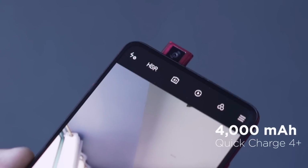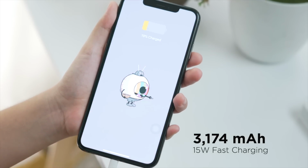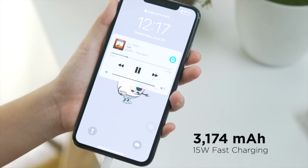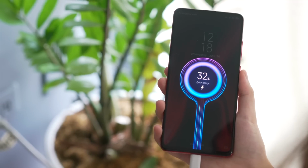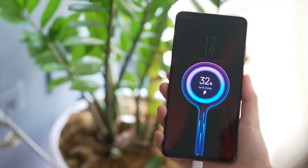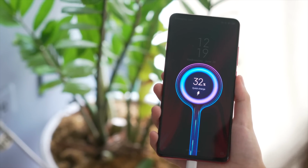When it comes to battery performance, the Redmi K20 Pro has a 4000 mAh cell that utilizes Qualcomm's Quick Charge 4 Plus for charging. The XS Max, on the other hand, packs a 3174 mAh battery that supports 15-watt fast charging, allowing you to achieve 50% capacity in 30 minutes. You also get support for wireless charging here too. Important note, Quick Charge 4 Plus is Qualcomm's 27-watt charging standard, and sadly, a 27-watt charging adapter is not included in the box of the K20 Pro. Also goes for the iPhone, you don't get that 15-watt power adapter in the box.